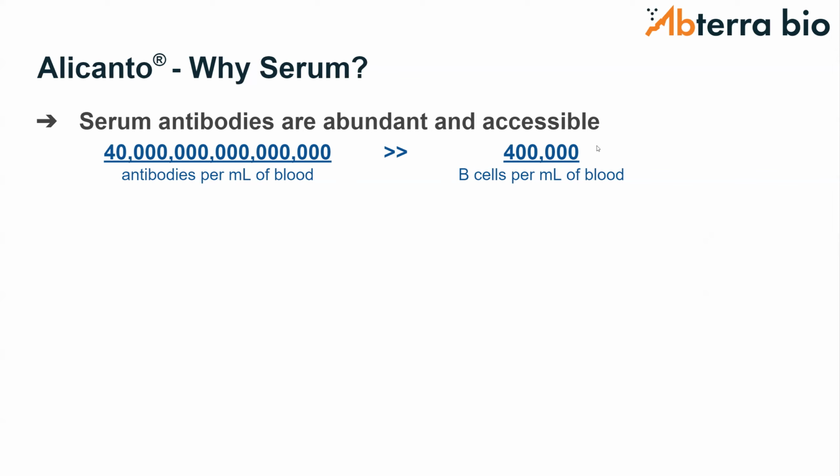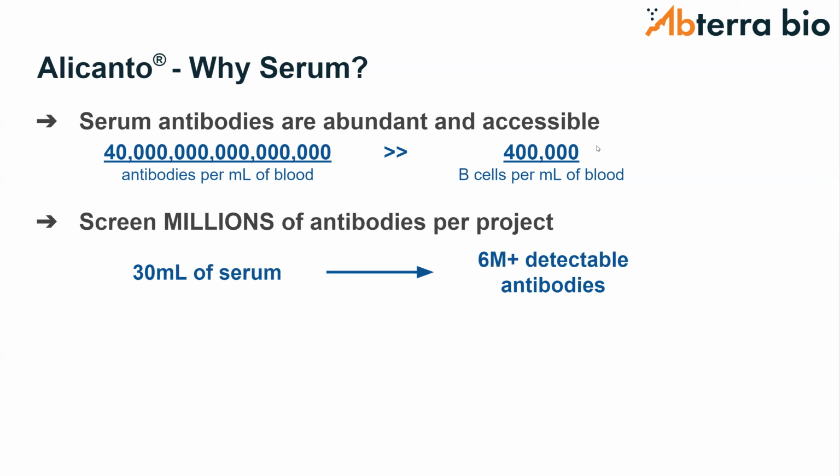Even if we account for their difference in size, there's still more than 9 orders of magnitude difference in terms of antibodies in blood than there are B cells. Blood is also antibody dense. So we can screen millions of antibodies per project because in 30 mLs of blood, there's more than 6 million different antibodies that are at a detectable level.